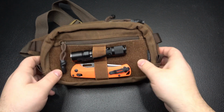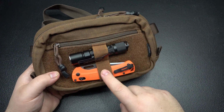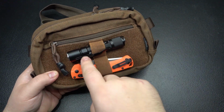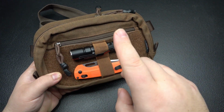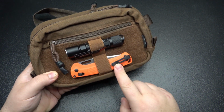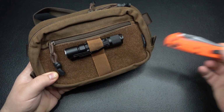So first off, you can see right on the front, there are two straps here. I chose to put a folding knife and a flashlight. This is for this demo. When I do carry this, or have carried this thus far, I had this exact flashlight in here, but I did not have this folder. This is just to give you an idea of what you can put here.